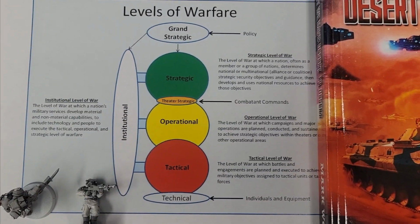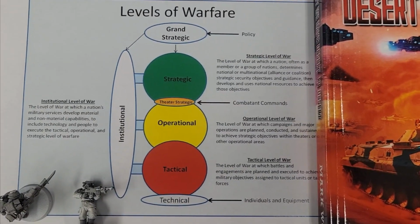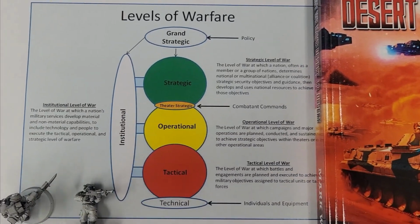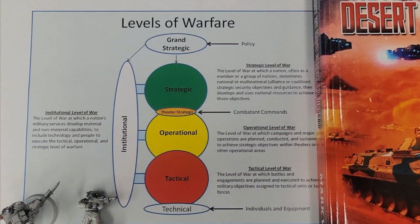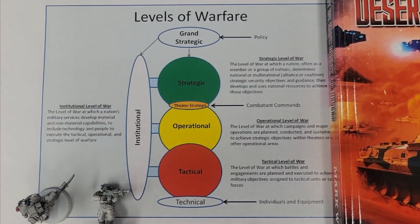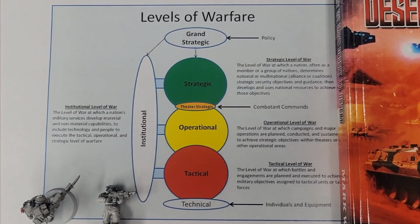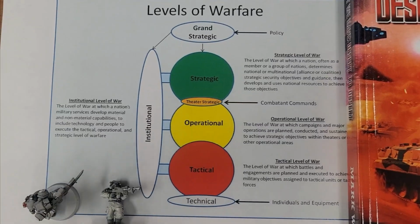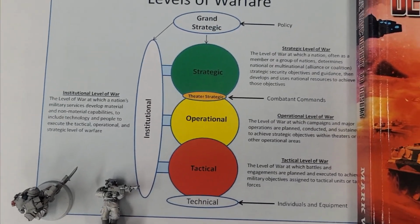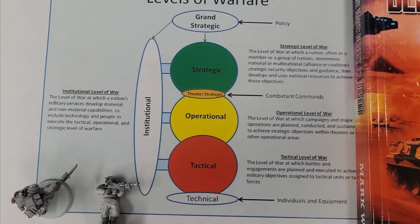So, in my first installment of the levels of warfare, we're going to talk about the technical levels of warfare and why countries build the armies that they do. And so, what we call this is list building. This is how you decide, I'm going to have this many people per squad, they're going to have this type of equipment, and they're going to have this type of armor, and everything down to why their uniform is made of the material that it actually is made of.